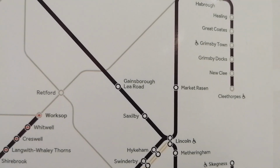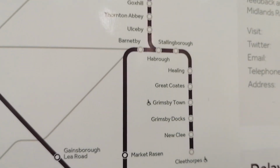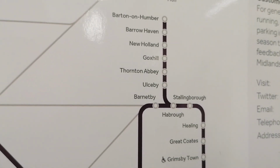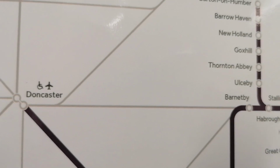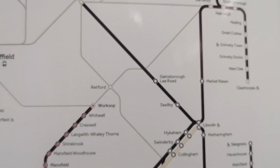So there's Lincoln. Market Rasen is there, where we are now. Next station is Barnetby, which is up there. There's Haybrook, Grimsby, and this train goes to Cleethorpes. So I need to change at Barnetby. Not to go to Barton today, but change at Barnetby. There's Doncaster. And in the middle of that grey line, somewhere there is where Scunthorpe is. So that's where I need to be.